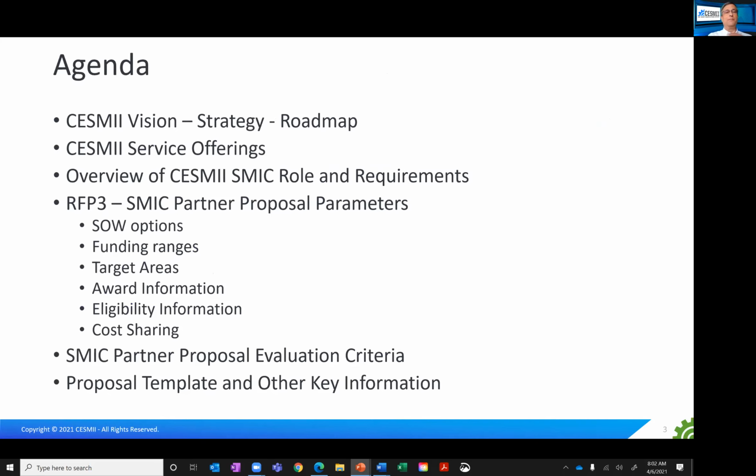So the agenda today is to give an introduction of SMIC, what's our vision, strategy, and roadmap. What are the SMIC service offerings? What are the roles of the Smart Manufacturing Innovation Centers, or SMICs, in delivering those service offerings? And why are we looking to do a project call to bring in new SMIC partners? We're looking to expand our SMIC network. So we'll discuss that. And we'll also discuss the proposal parameters. There's a lot of details related to this proposal, so we'll step through those details. We'll also talk about, if you do choose to submit a proposal, the evaluation criteria we're looking at, and some important documents like the proposal template and other information.